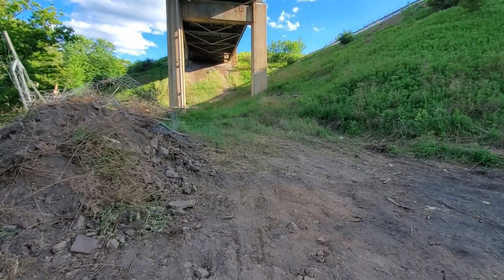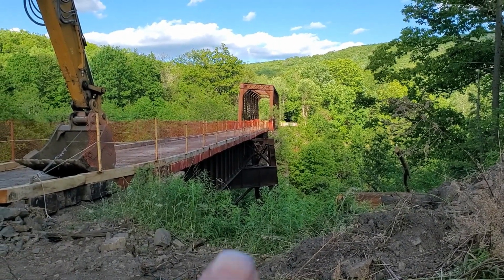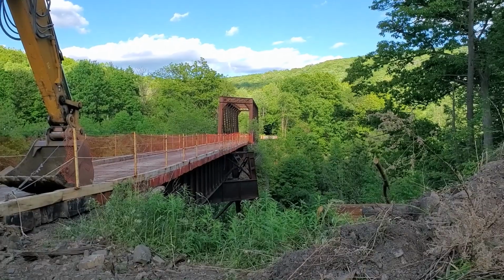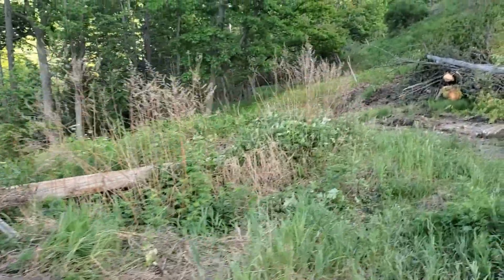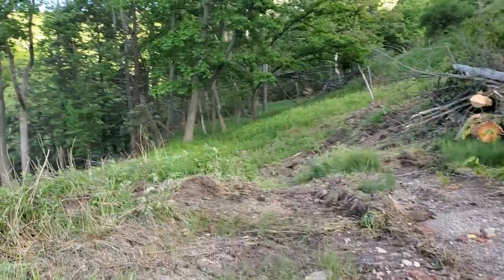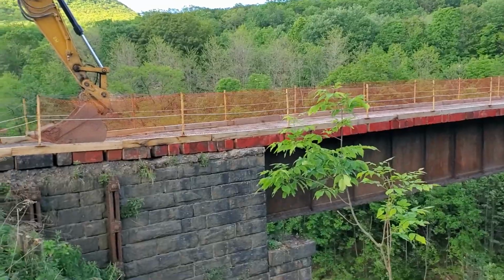I believe, yeah, I had some shots from over this side too. You can kind of see past the steel structure. There's a stone one underneath the actual overhead part there. There's some old fencing laying here. I know I came over here. Yeah, I definitely came over here, so I'll give you a look from over here. You see the stonework right here.